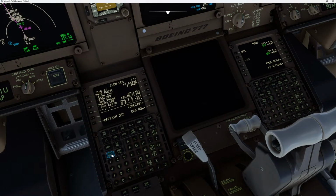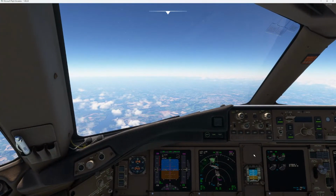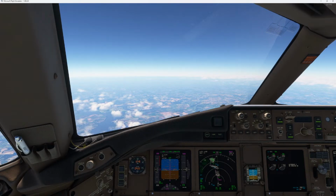Make sure I keep my speed up too during this descent. 309, that's perfect. As long as I keep it up there, and I'll override it later on, 250 and all that. Try to get in there as quick as we can, save as much time as possible. Keep it interesting.